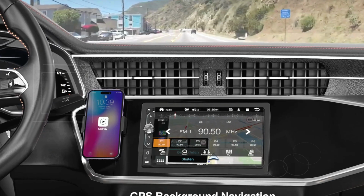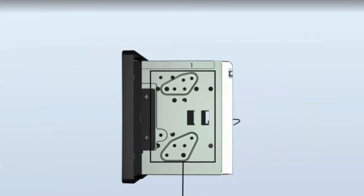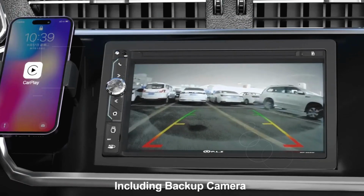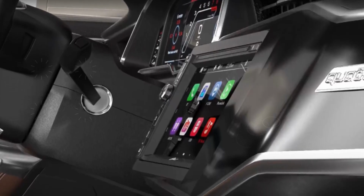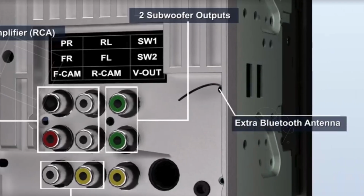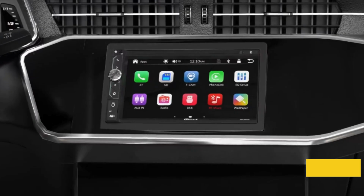Thanks to its upgraded Bluetooth 5.3 and dual mic system, enjoy crystal clear hands-free calling and audio streaming with reduced static noise. Dive into a world of unparalleled sound quality with its Hi-Fi DSP, 4.2 channel output, and 240W power, complemented by 2 subwoofer outputs for breathtaking bass. Featuring mirror link functionality and support for front and rear view cameras, this unit ensures both entertainment and safety are at the forefront of your driving experience.